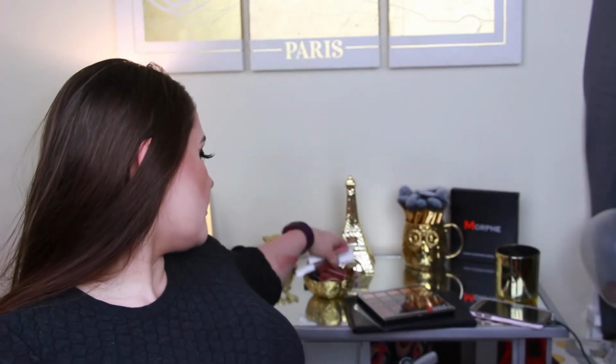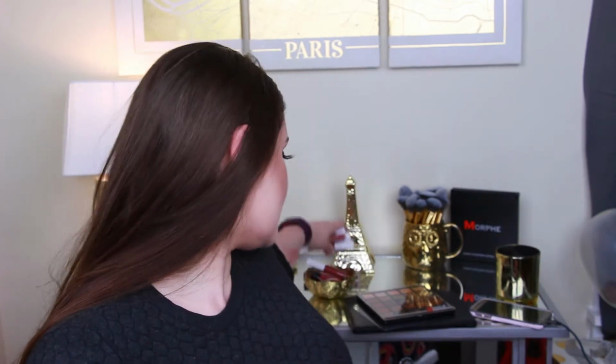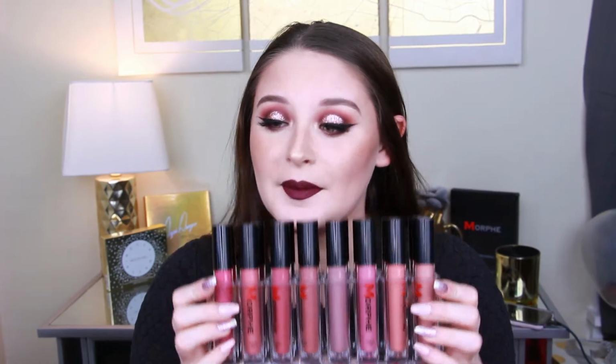And then I'm a real big fan of OCC lipsticks. And then I have an entire thing of Anastasia Beverly Hills. And there's probably more. I'm such a big fan of liquid lipsticks. So I was so excited when Morphe, my probably favorite brand, I have to say they're my favorite brand, came out with liquid lipsticks. I was so excited.